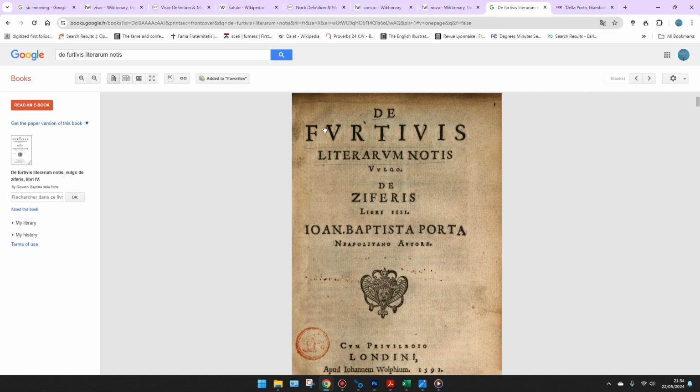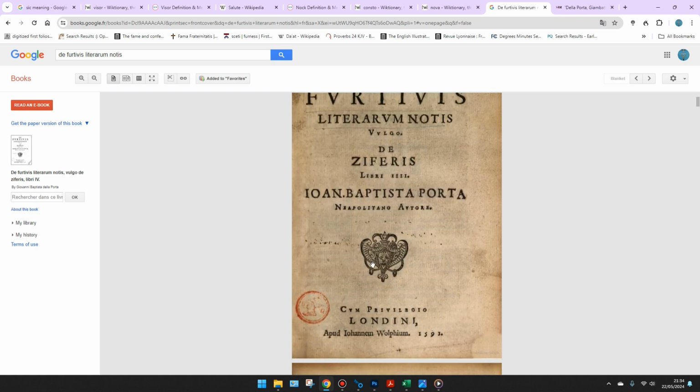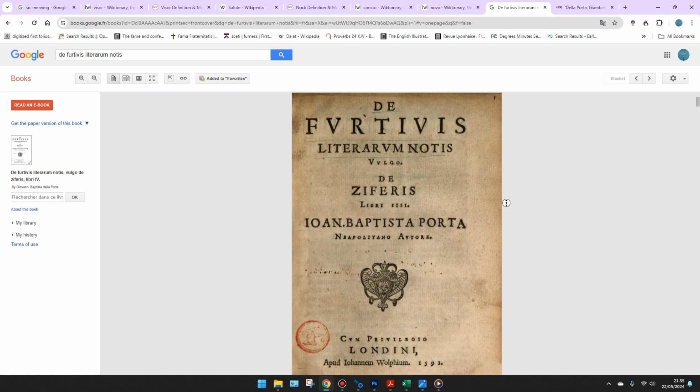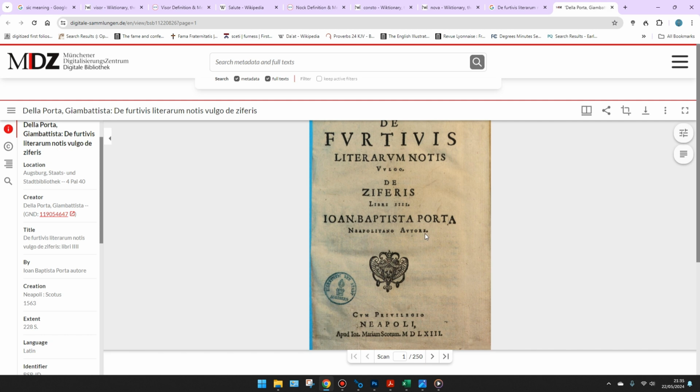What we have here is the Jean-Baptiste Porta book on cryptology, and this is printed in London in 1593 and contains the Greenman. But this is not the only example of this book. There is another example here, and this one is the same book but printed by another person. And this, we will go into this in more detail, but this one is a copy, in fact a pirate copy.